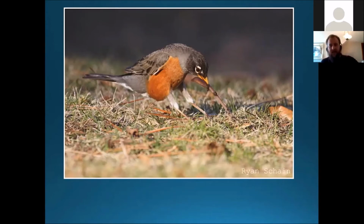So again, the next thing we're going to tackle here is robin migration. It's both elegantly simple and this tremendously dynamic enigma. So what do we know? Robins leave for the winter, and then their return is a harbinger of spring, right? We celebrate when we see them come back because it means spring is here. And I think that's what most of us are told, at least.